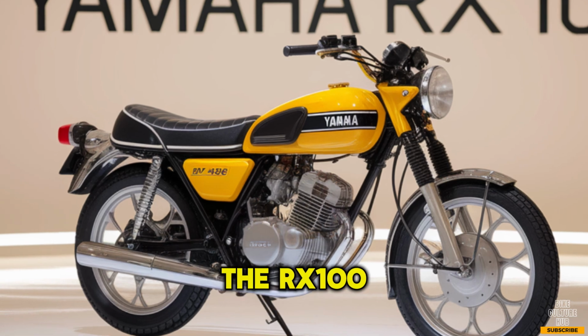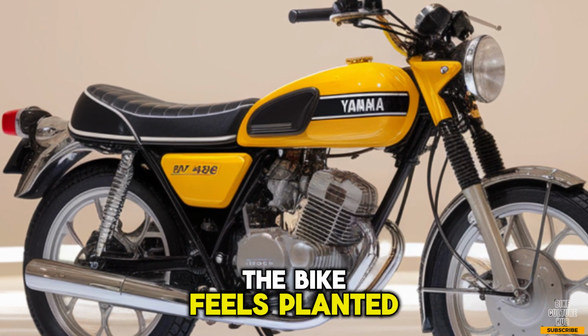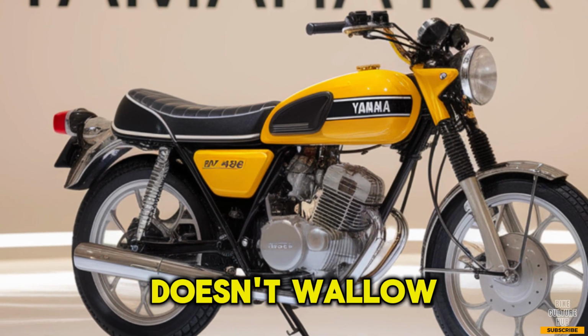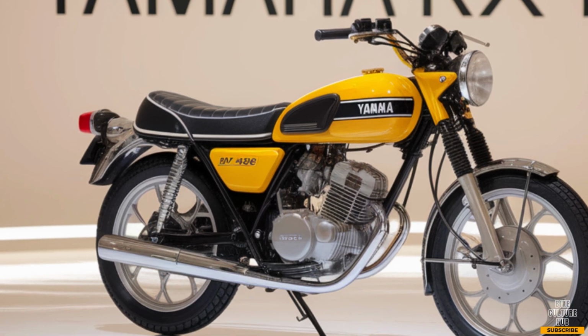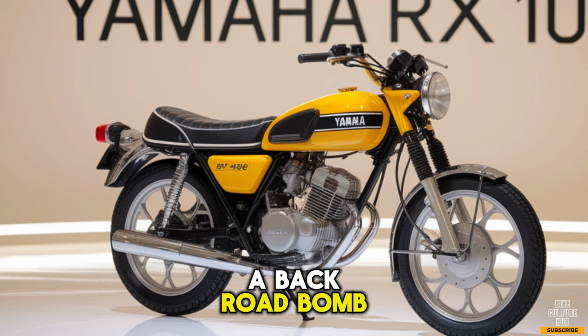It's when you push the RX 100 into corners that it really surprises. The bike feels planted and nimble, with a front end that gives you plenty of feedback and rear suspension that doesn't wallow even at higher lean angles. This might not be a track bike, but it is definitely a backroad bomb.